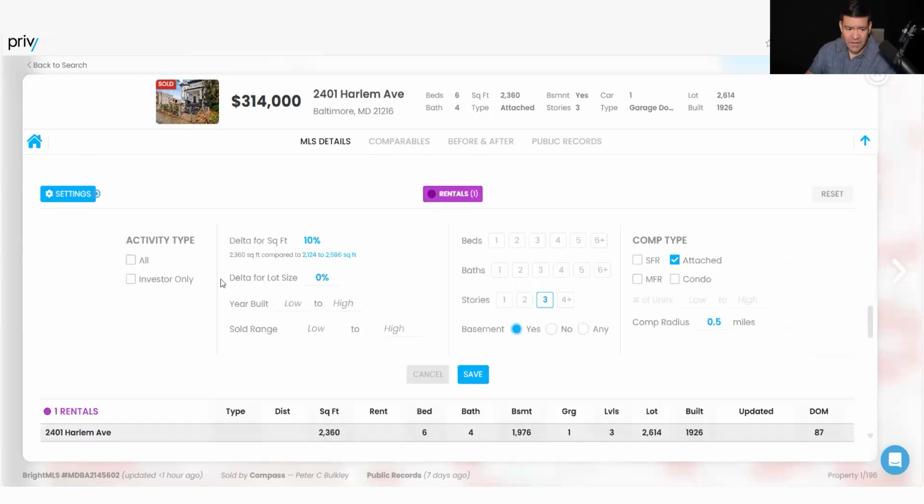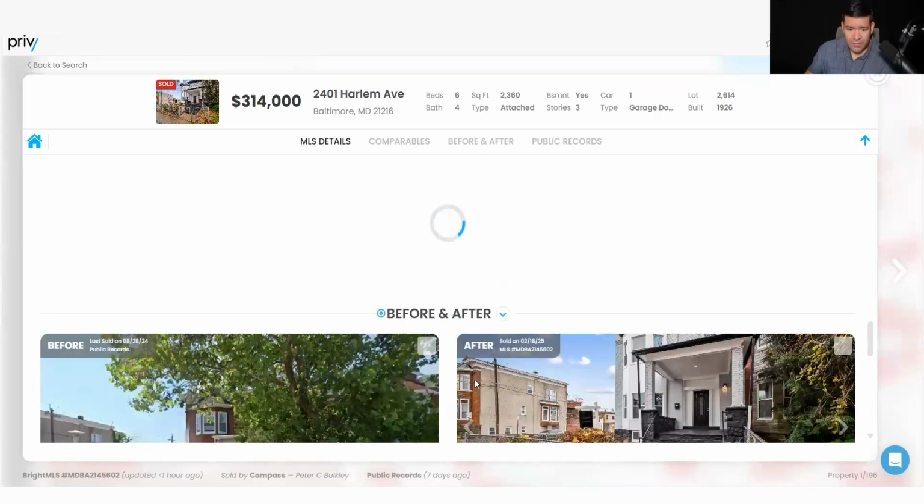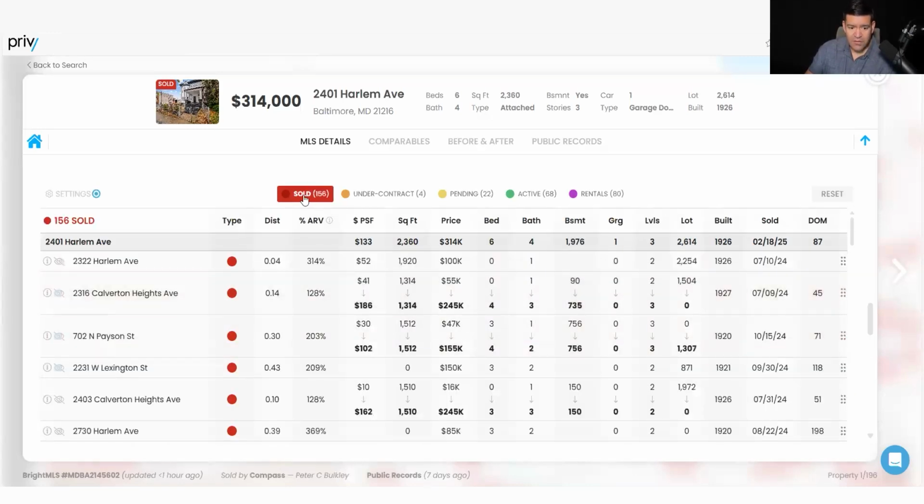You can adjust all this on the fly. If you want to get a sense of just how many properties are in the general area, you can click all, click save, and that essentially removes the comping algorithm, except for a couple different filters. So there were 156 sales that happened in this area that we hid because they didn't match the subject property. Like this one here was a flip. It's in the same area, as is. That's good. We like to have flips in the area, but we couldn't use this as a comparable because it's too small. It's only 1,300 square feet.